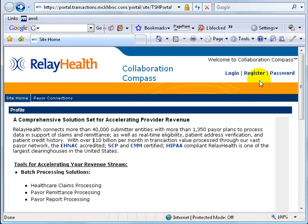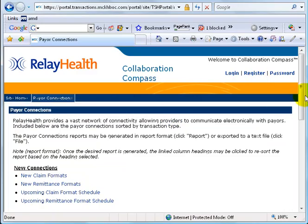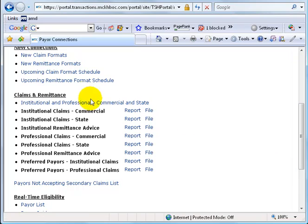So to get started without registering with McKesson, I can go ahead and click on Payer Connections link. Scroll down just a little bit. Underneath the Claims and Remittance section, we're looking at two reports, the Professional Claims Commercial and the Professional Claims State. Now remember, your commercial is going to be all your commercial carriers for like Aetna, Cigna, United Healthcare, and your state carriers will be like Medicaid, Medi-Cal, Medicare, and also includes Blue Cross and Blue Shield.